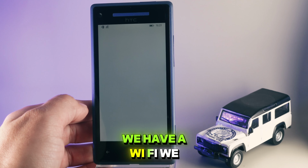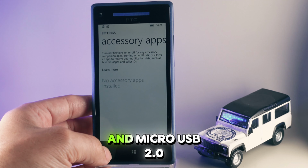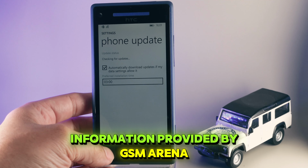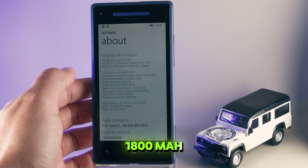We have a Wi-Fi, we have a Bluetooth, we have a GPS, NFC, radio, and micro USB 3.0. Information provided by GSM Arena, we have a non-removable battery 1800 mAh.